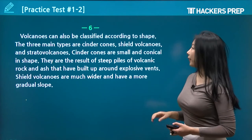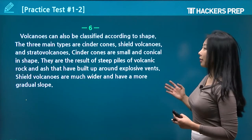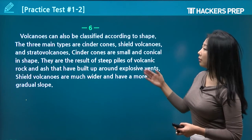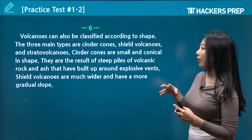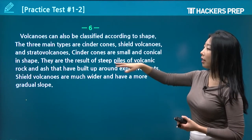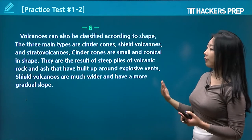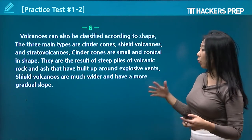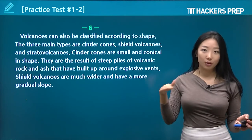Volcanoes can also be classified according to shape. 3 main types are cinder cones, shield volcanoes, and stratovolcanoes. Cinder cones are small and conical in shape, right? So they look like a cone. They are the result of steep piles of volcanic rock and ash that have built up around explosive vents. Shield volcanoes are much wider and have a more gradual slope, so not as steep.